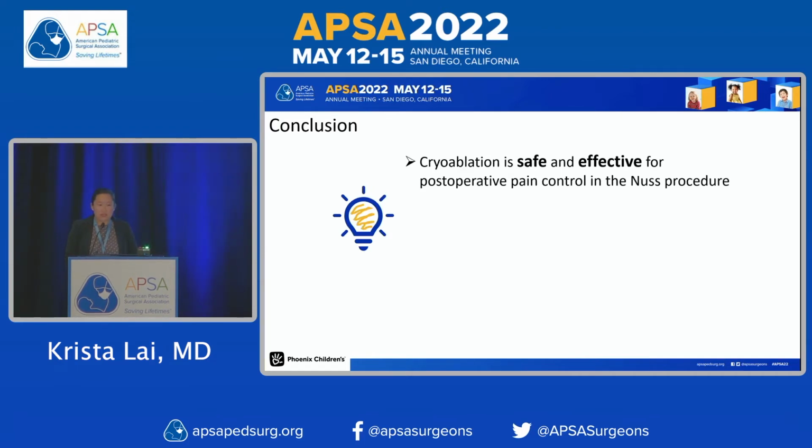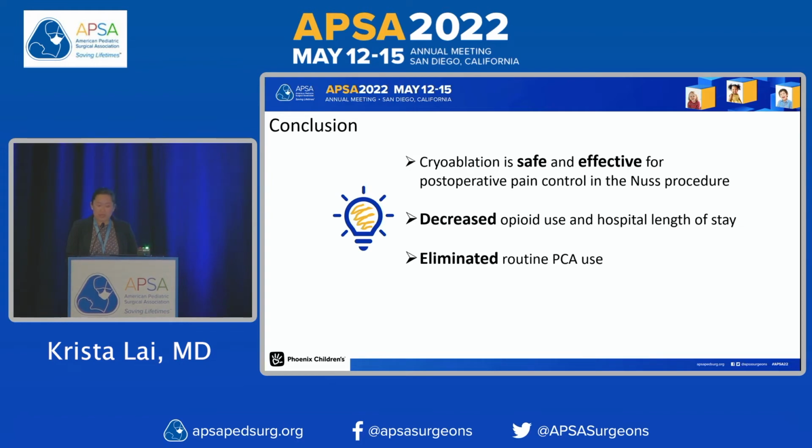So in conclusion, in our experience, cryoablation is safe and effective for post-operative pain control in the Nuss procedure. Cryo decreased opioid use and hospital length of stay while permitting the elimination of routine PCA use with low rates of major complications.